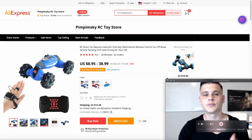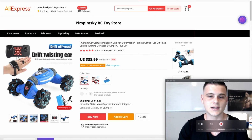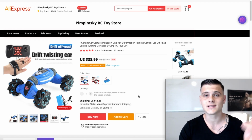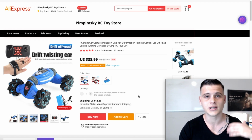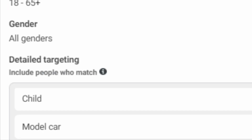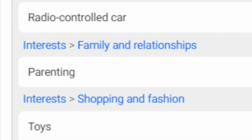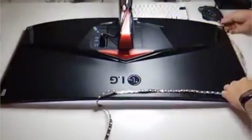Having a look on AliExpress, I chose this seller over here because it's a top brand seller. As you can see, the price is one of the cheapest that I found. This product is not extremely cheap, but it has a really good high perceived value, and you can easily sell this product for $100 and maybe even $200. Targeting, I will be targeting child, model car, radio controlled car, parenting, and toys. All right, moving on to the next product.